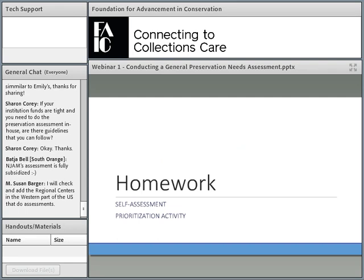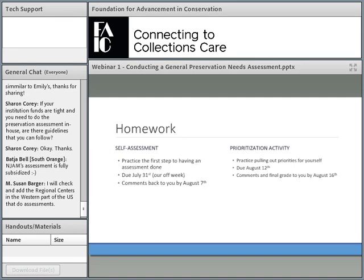I did want to pause here, right at the end of the content for today, to talk about the homework assignments we have coming up. There are two homework assignments associated with this: a self-assessment, as I talked about before, and then a prioritization activity. There are some instructions on the portal online, so you can check that out, and please feel free to get in touch with me or Susan if you have more questions about it.